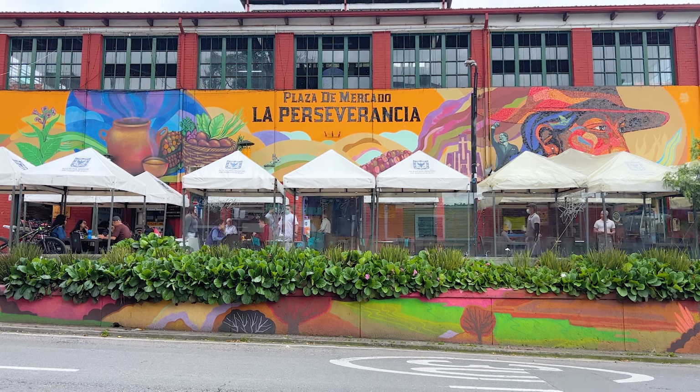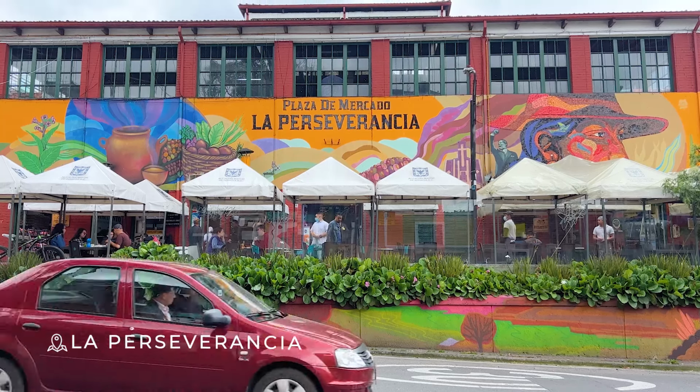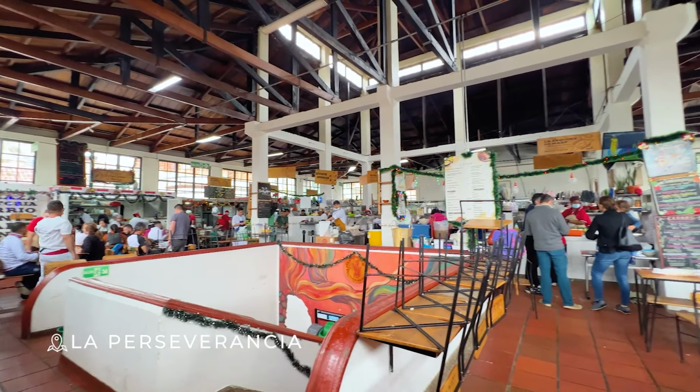Off at the Market La Perseverancia, the Perseverance Market. So this market is really popular for locals. People from Bogota flock here on the weekends. It's very crowded. I'm here early. They have traditional Colombian food here, and it is so popular that actually in 2019, the market was up against restaurants for best Colombian food.